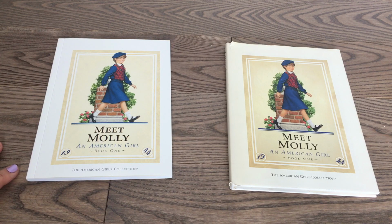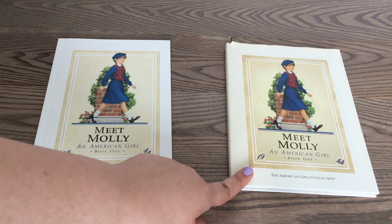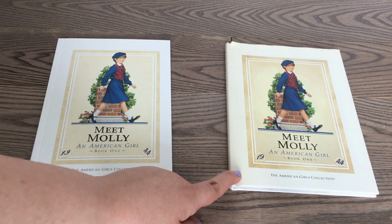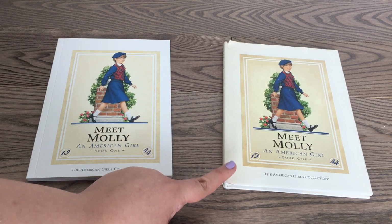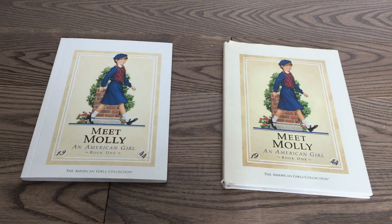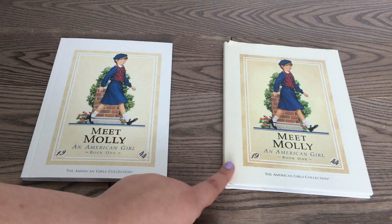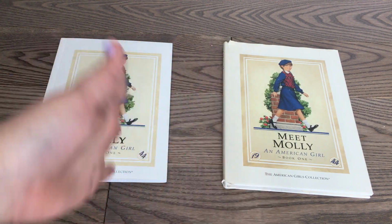I thought first, before we compare the dolls, we would compare the books. Here we have the book that came with the 35th anniversary doll, and here we have my oldest copy of Meet Molly. This one is copyright 1989. This one is also hardcover. That was not the standard for their books, but it is the only Meet Molly that I have in Pleasant Company, so there's going to be a difference between that.